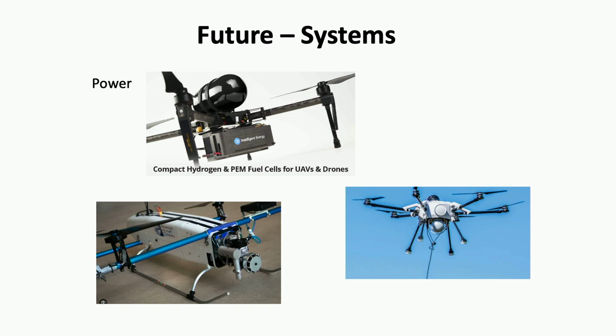Also, we're looking at hybrid propulsion as well. So some fuel cell type technology, hydrogen, PEM cells. There's even gas and electric hybrid drones. Usually anything like that is going to give you much, much longer flight time, a hybrid power system. So if your drone needs to stay in the air for a long period of time, that's going to be a really great way to do that.